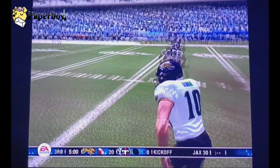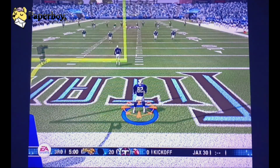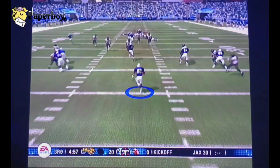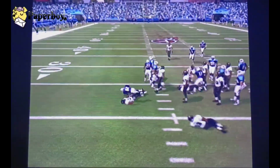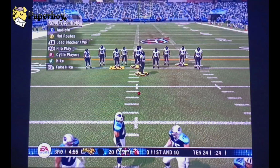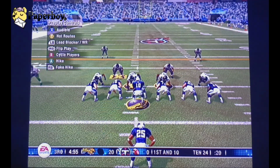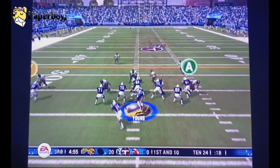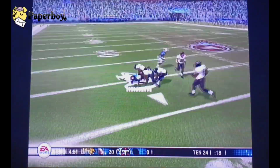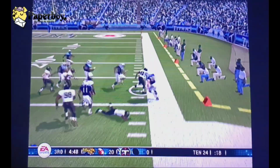Set to kick this one away. They'll start this drive at the 24-yard line. First and 10, all on their own 24. Red defensive front this time. The pass is reeled in. The defensive back picks up the ball. Some fancy footwork there.